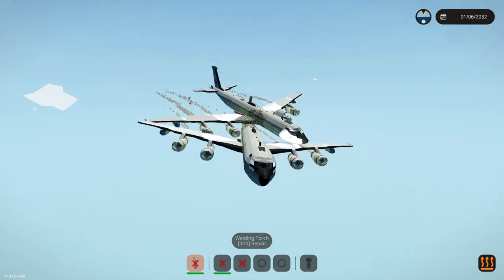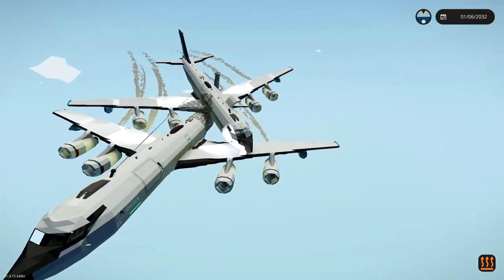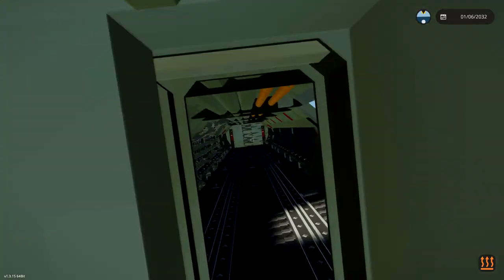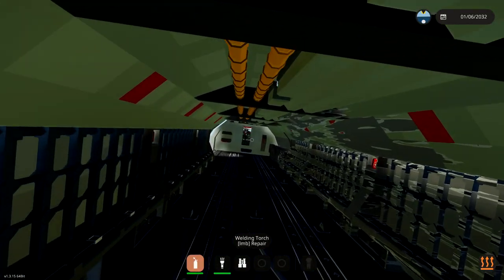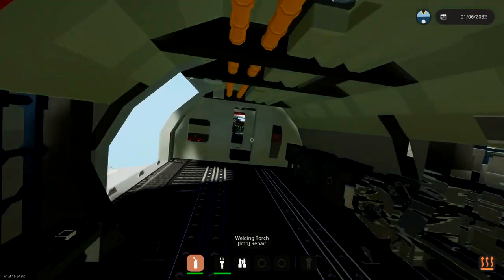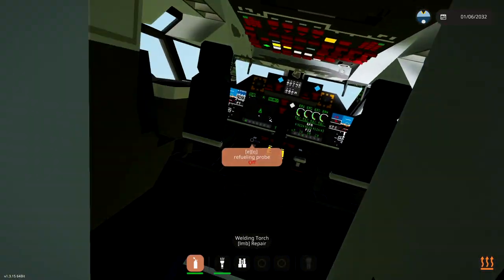We need to try and get back into that other plane if we can. Oh, I could teleport. Ooh! Let's teleport, quick, go, go, go. We're gonna get inside this one. Oh my, okay, we almost died. There's a fire going on. I can smell a fire. Get to the front. Go, go, go.